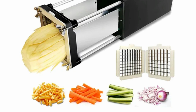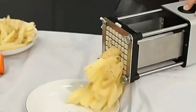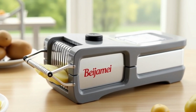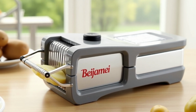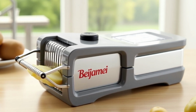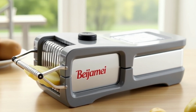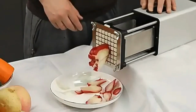Equipped with 2 interchangeable blades, it offers versatile cutting options, ideal for creating crispy French fries or thin chips in just seconds. Whether you're preparing snacks, side dishes, or full meals, this electric cutter ensures uniform slices every time, enhancing both presentation and cooking consistency. Its electric-powered operation eliminates the need for manual slicing, allowing for a hands-free, efficient experience in the kitchen.